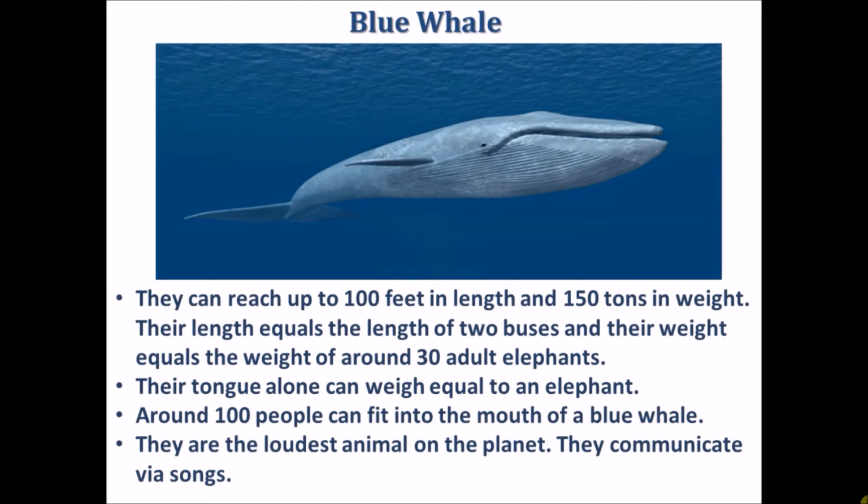They can reach up to 100 feet in length and 150 tons in weight. Their length equals the length of two buses, and their weight equals the weight of around 30 adult elephants.